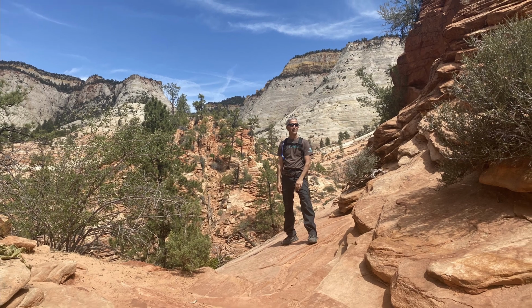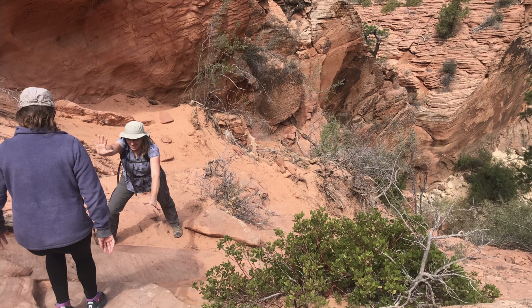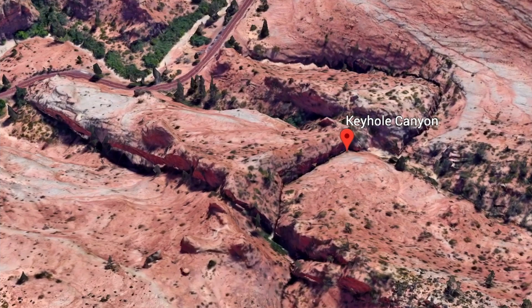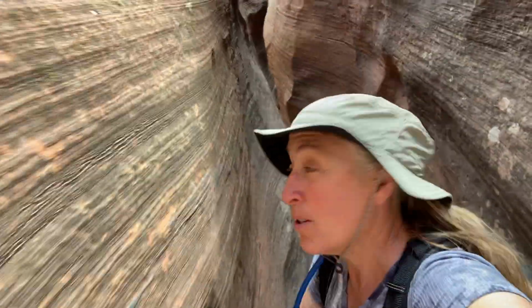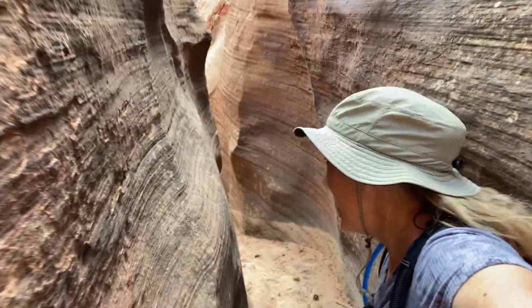Once you're at the top, you'll notice that it's a steep down climb or even rappel. And then you're in the beginning of the canyon that doesn't require any technical gear. We explored this beginner section and then headed out before the first required 30-foot rappel. Follow us, we're gonna go into Keyhole Canyon.